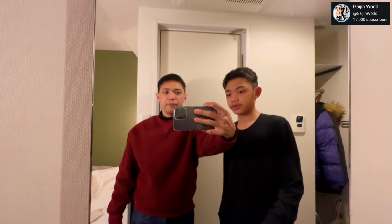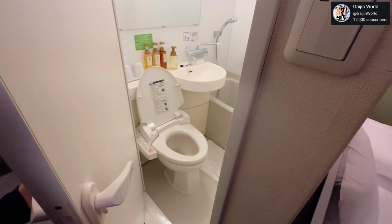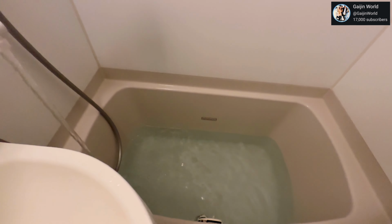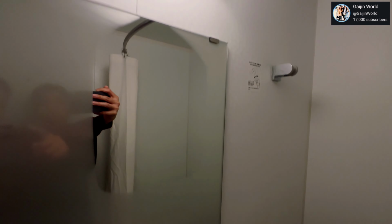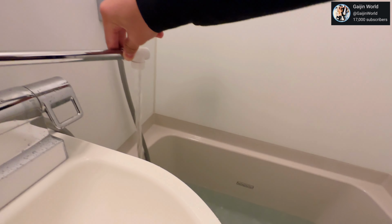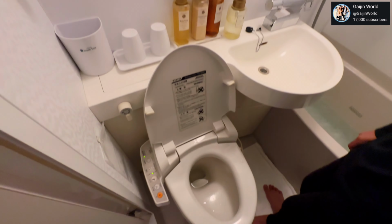Then here, the mirror. And at the back, the bathroom. Oh, there's a shower. I'll explain what's inside the bathroom. We got a hot tub. We got this empty space, that's pretty cool. Look at this. So this part, there's body soap, conditioner, shampoo, and cold soap. Here's the shower thing. You can go there and take some time to bathe. Here's the toilet.